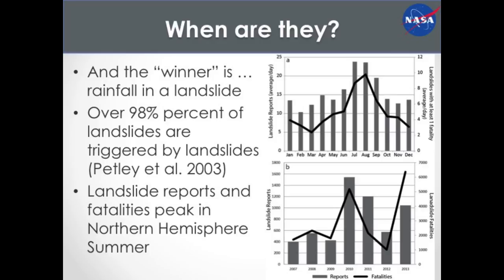Okay, it's really difficult. We don't have, as we've already talked about, a whole understanding of all the landslides, but we know from one study that about 98% of landslides are triggered by rainfall. This graph on the top shows they tend to peak in the Northern Hemisphere summer, usually during the Asian monsoon and the hurricane seasons. And the fatalities, shown in the black line, peak at the same time.